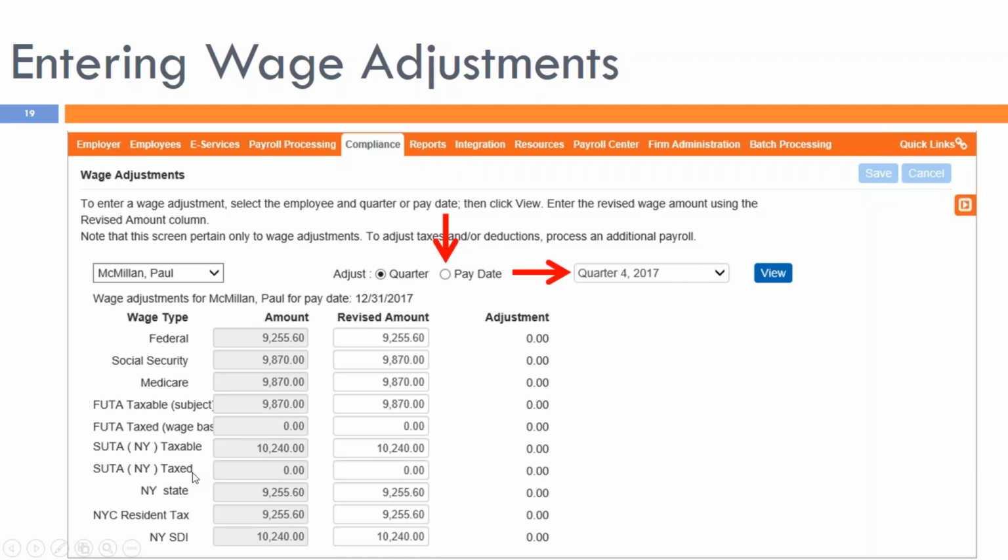Now, if you need to make an adjustment to a particular payroll, perhaps you are required to file Schedule B, and you need to get specific and not just by quarter, you may click on the Pay Date radio button, and a drop-down will be populated with the pay dates for the selection. Okay, so instead of quarter, you can say pay date, and you will have the pay dates listed in the drop-down and adjust a particular payroll.